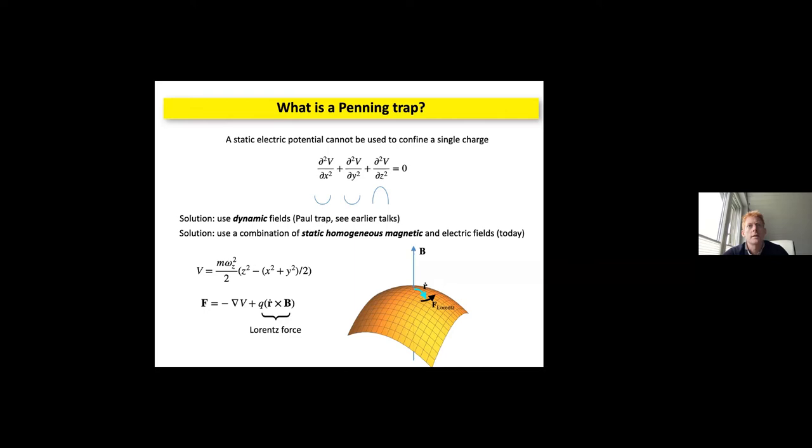As this particle starts to fall down this potential hill, it will accelerate radially, right? It'll get some radial velocity. And then the Lorentz force, which has to be perpendicular to the field and that velocity, will take you round the magnetic field, right? And it's this which is providing the confinement in the Penning trap.